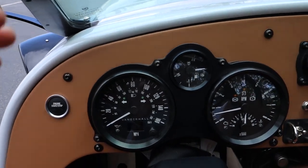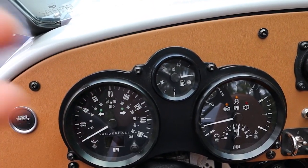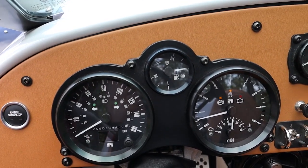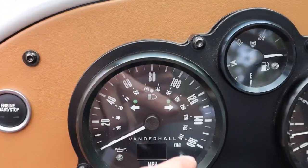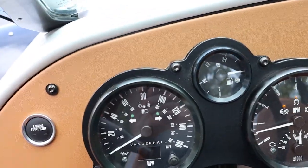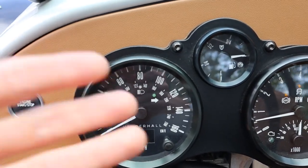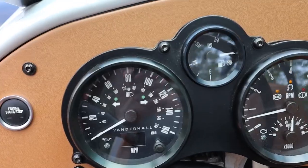Coming over to the gauges, I just love how they look. It looks just like the old school cars or like something out of a fighter jet. It's just got this kind of aviation style theme to it, and I absolutely love it. You've got Vanderhall here. Can go up to 160. Like I said, it's a 1.5 liter turbocharged. It's actually a General Motors engine, so you can technically take it up to 160 miles an hour, although I'd be a little bit scared driving this thing on the freeway.